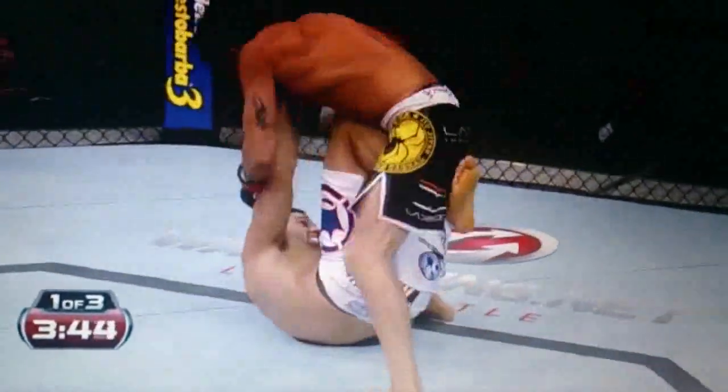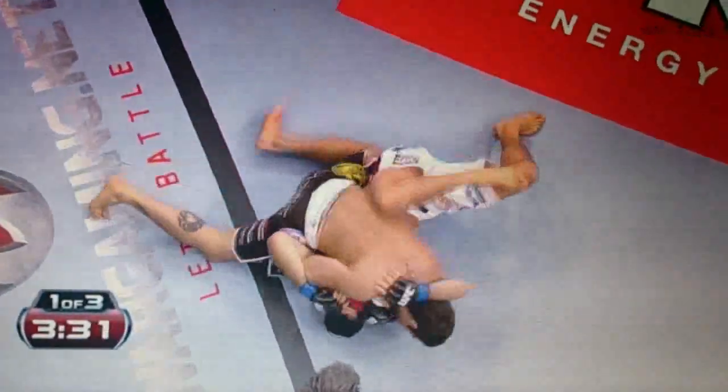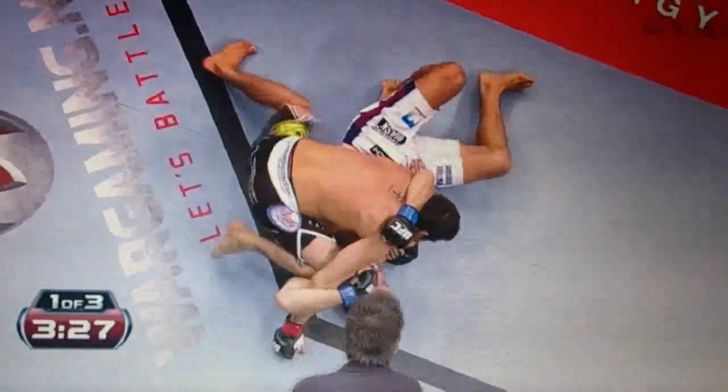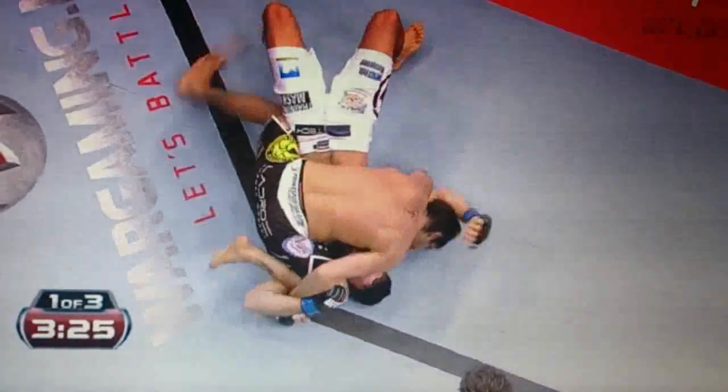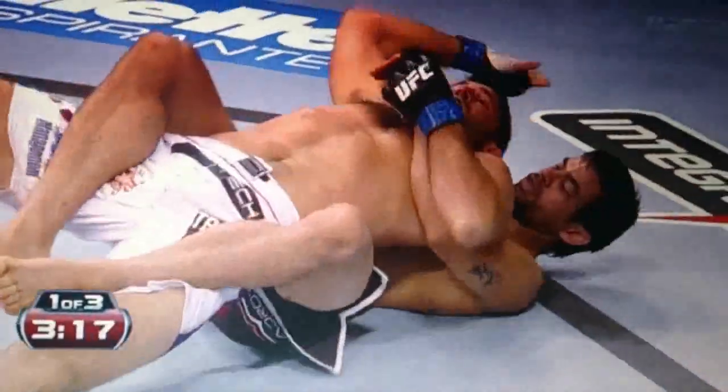Excellent fake from the back. Cabral showing why he's one of the most exciting ground fighters out there. Just non-stop action. Always trying to advance his position here. Now transitioning to the back. It just gets worse for David Mitchell here.